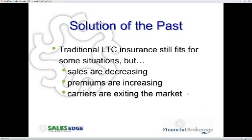Now, this is still a good fit for some people, but what we've seen in the industry is that sales have been decreasing. Premiums have been increasing. And a lot of carriers are exiting the market. It makes it a much tougher sale than it used to be. And we've seen less and less people are purchasing these policies.